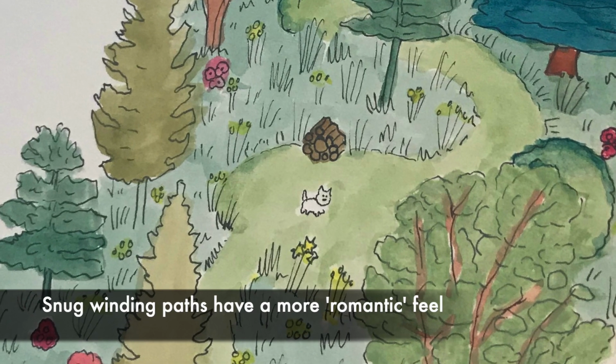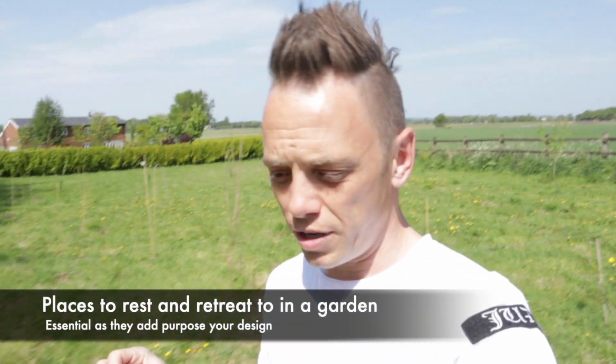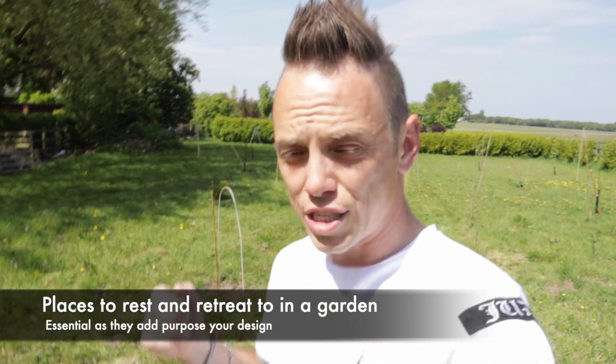So in this small area, and you're going to have to use your imagination for the time being, we've got a circular, almost rest point, and I'm probably going to put a little bench in here. The planting is going to bring this in and make it feel really snug. So although we've got these paths through the garden, we need places to rest and take retreat, and we talked about that last time. So this is the first one, it's the smallest area of rest.